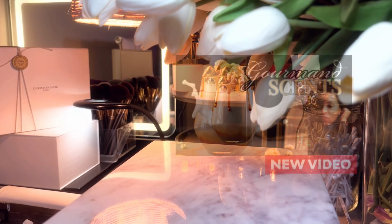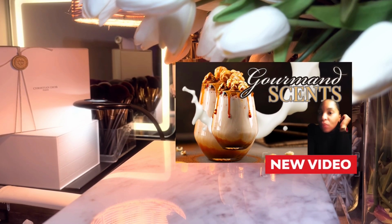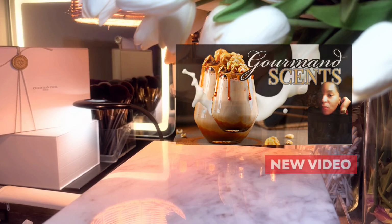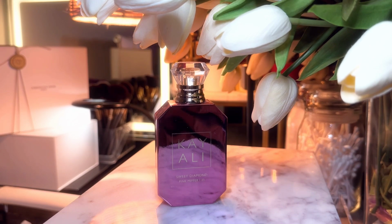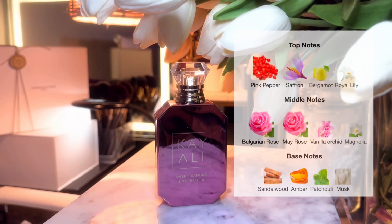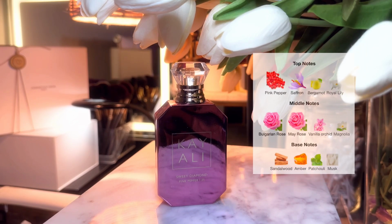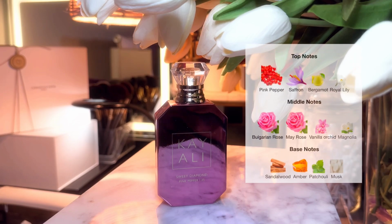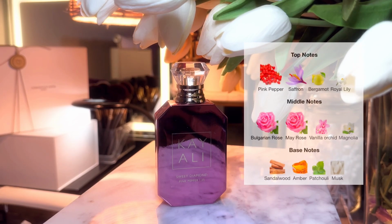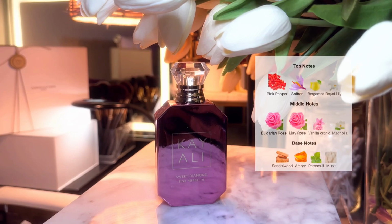Last but not least, is another one of my favorites, another KayAli fragrance that I've been stuck on. Out of her Sweet collection, Diamond Pink Pepper 25 by KayAli. The top notes: pink pepper, saffron, bergamot, royal lily. The middle notes are Bulgarian rose, May rose, vanilla, orchid, magnolia. The base notes are sandalwood, amber, patchouli, musk, rose. Warm, spicy, soft, spicy, floral, woody, musky, powdery.